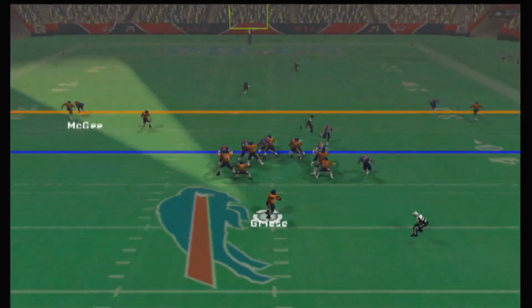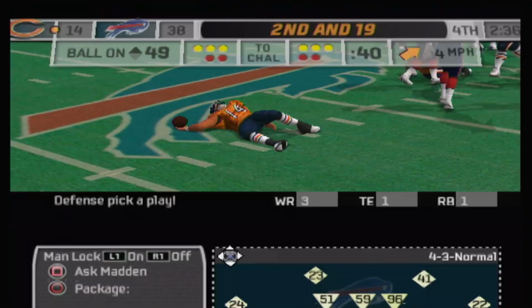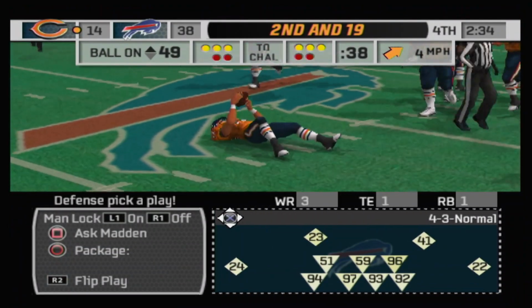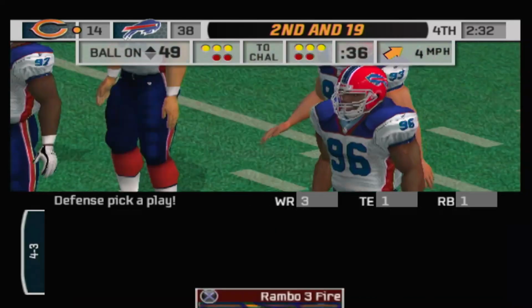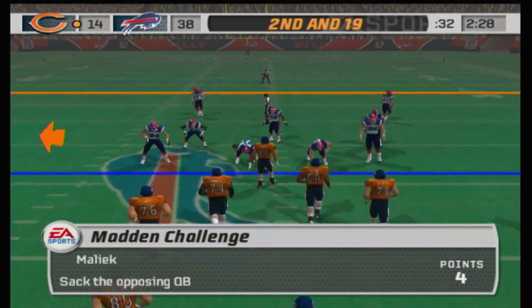The Bills come out in a 4-3. Pressure coming. Wrapped up. Brian Greasy won't get the ball away and goes down hard. The defense relentless. They've taken the quarterback down four times. Following the sack, it's second and long.